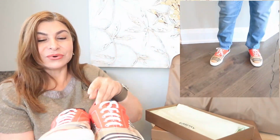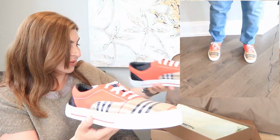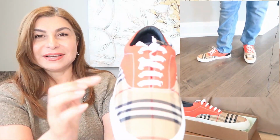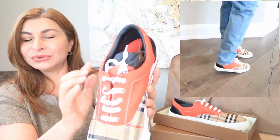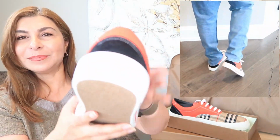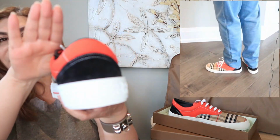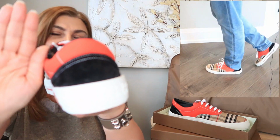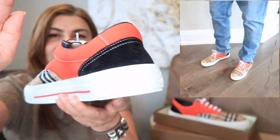There you go, gorgeous, gorgeous, classy shoes. You cannot go wrong with these shoes. Classic print at the front, and then you have red details at the back. Right there on the sole, it says Burberry. I hope it's showing. You see right there, it says Burberry. I hope it shows, guys.